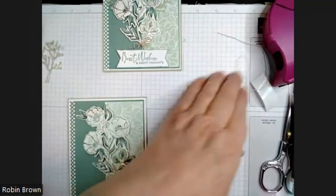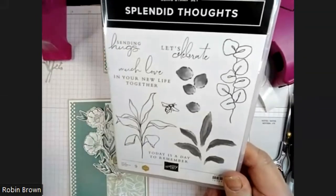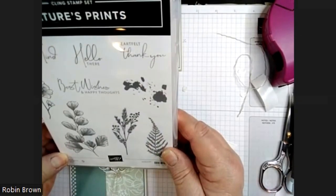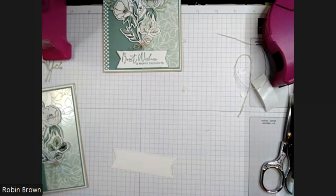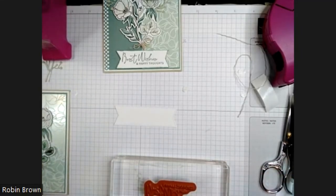And then the last thing is best wishes and happy thoughts. And that's coming out of the Splendid Thoughts. No, it's not. Where is that coming out of? Oh my gosh. It's coming out of Nature's Prints. Right. I'm just going to put that on a block and stamp it on there. Try anyway. This block is way too big, but all my other blocks are put away, of course. And I stamped that with Soft Succulents.